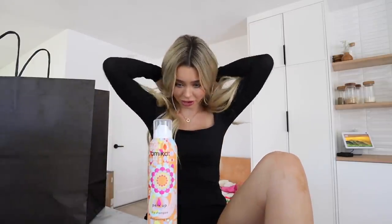So the first thing is my favorite dry shampoo. This is my favorite one ever. It's this brand, Amika, in the super colorful packaging. I actually should put it in my hair right now because I feel like my hair is really greasy. It's the Perk Up dry shampoo. I just love the smell of this stuff, and I feel like it works the best. It's just my favorite dry shampoo. So try it out.